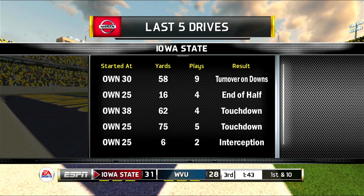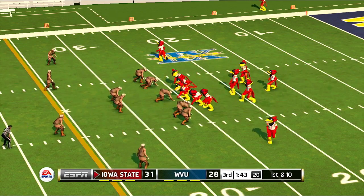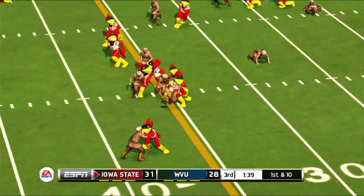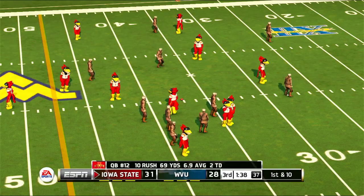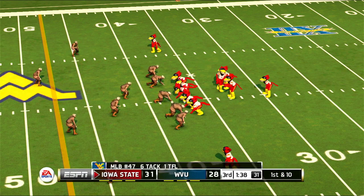Well, it's just sloppy execution on offense. Whether they're turning the ball over or they're being forced to punt, this is just not an offense in rhythm right now. They've blown their opportunities, and now they've got to hold on and hope that they can get out of here with a win. Makes it to the 37. Iowa State is up by three.